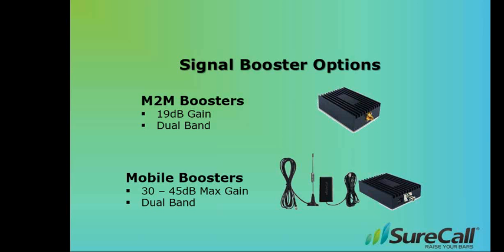So before I get into too much of the various options, I kind of want to go over how the product works. It's a very basic broadband solution. Like I stated earlier, we're not carrier specific. So we're handling all of the bands: the PCS, the cellular, the AWS, as well as the LTE that's being introduced into Canada now as well.